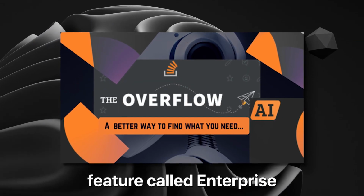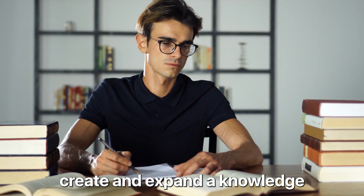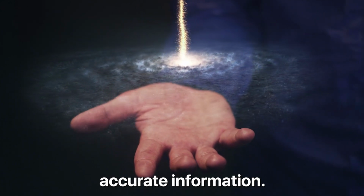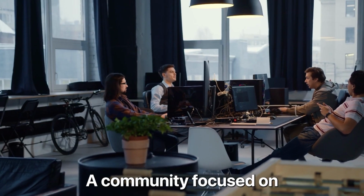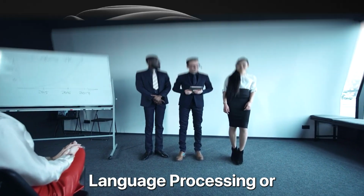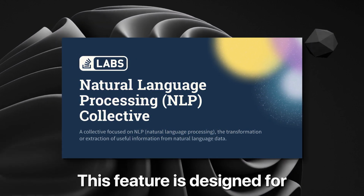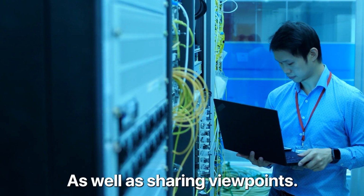OverflowAI comes with a new feature called Enterprise Knowledge Ingestion. This lets users easily create and expand a knowledge base in a matter of minutes by leveraging existing accurate and trusted content, making it easy to curate accurate information. Additionally, Stack Overflow is unveiling GenAI Stack Exchange, a community focused on exchanging knowledge about AI tools. They're also introducing Stack Overflow's Natural Language Processing, or NLP, Collective, which incorporates a fresh feature called Discussions. This feature is designed for discussing technical AI and machine learning approaches, as well as sharing viewpoints.